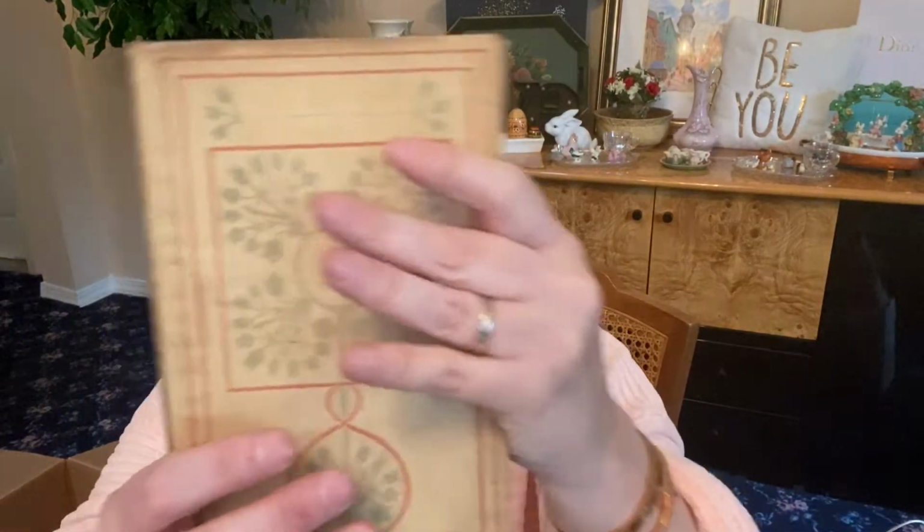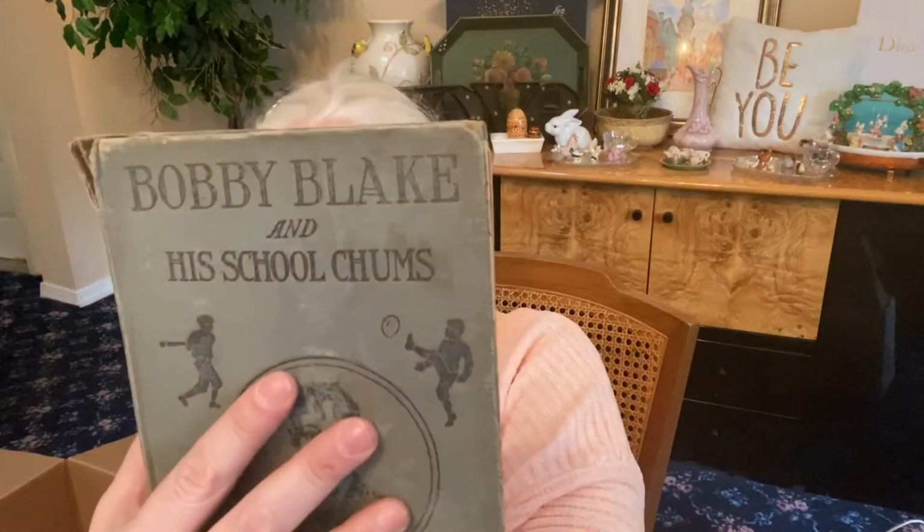Copyright 1894. To my wife. Some of them have a little old smell, but nothing bad or obnoxious. Here's Bobby Blake and high school chums. It's like a boys' lot. You see it's falling apart, but these are fun for decoration.